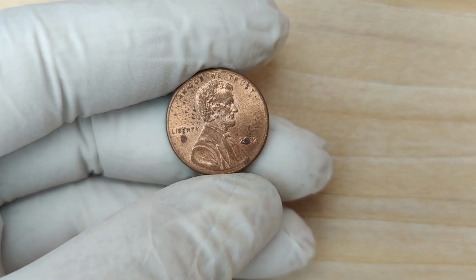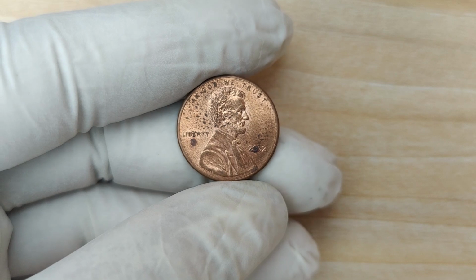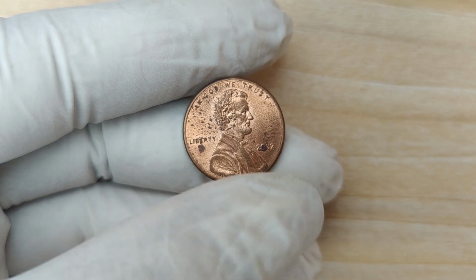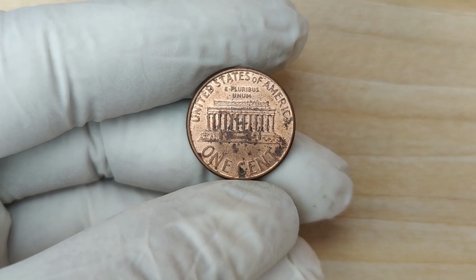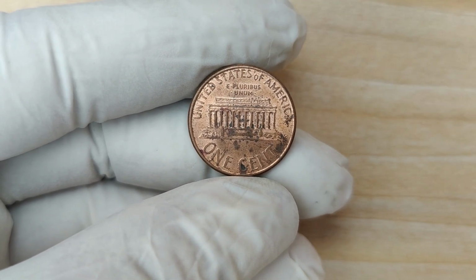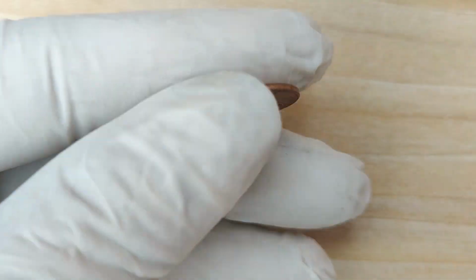We're diving into a topic that's got collectors and enthusiasts buzzing. The 2002 Lincoln 1-cent penny, a coin you might overlook, could be worth much more than its face value. Is it really possible that a penny from 2002 could be worth millions? And what makes some of these pennies so valuable?